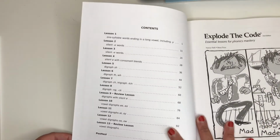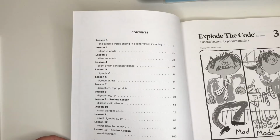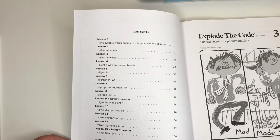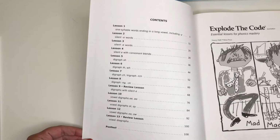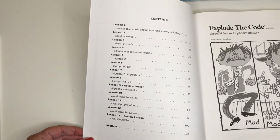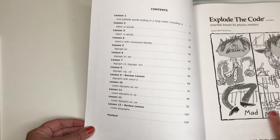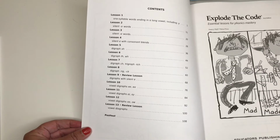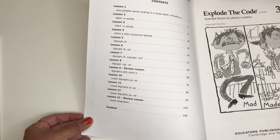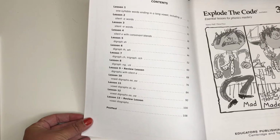Here's the table of contents, and now we're starting with one-syllable words ending in a long vowel, including Y, and silent E words. Silent E words for Lesson 3 as well. Silent E with consonant blends for Lesson 4. Lesson 5, digraph SH. Lesson 6, digraphs TH and WH. Lesson 7, digraph CH and trigraph. Then we have Lesson 8 with a digraph as well. Lesson 9, review lesson, digraphs with silent E. Lesson 10, vowel digraphs EE and EA. Then we have Lesson 11, vowel digraphs. Okay, Lesson 12, vowel digraphs, and Lesson 13, review of the lessons of vowel digraphs.